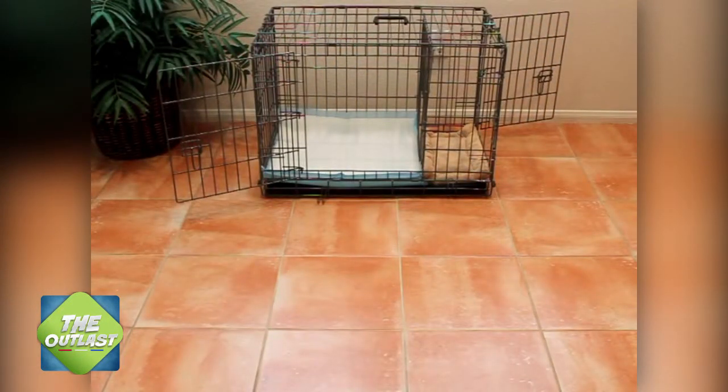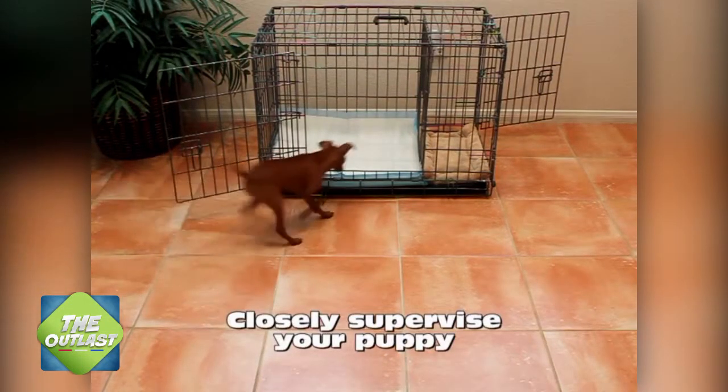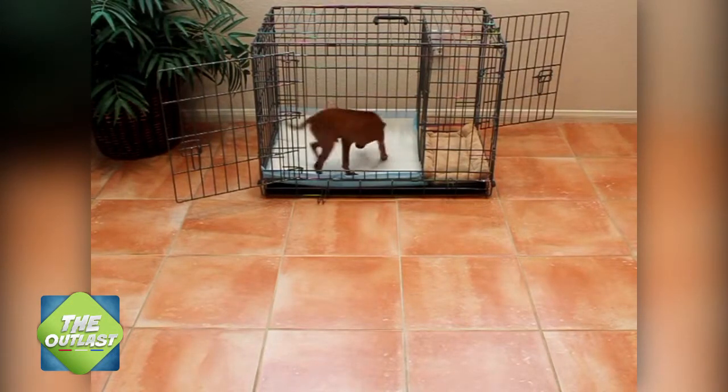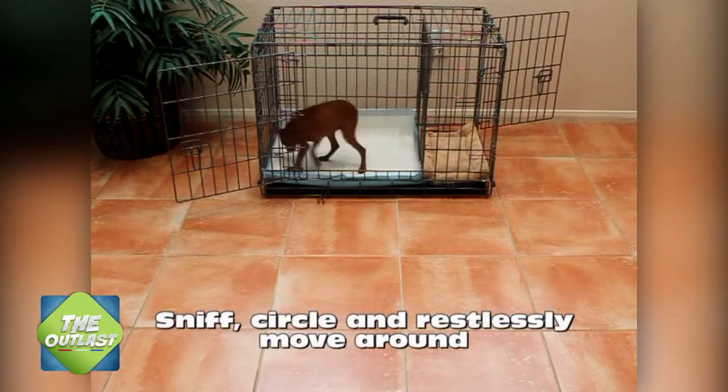During the daytime, you should have your puppy outside of their apartment as much as possible. And closely supervise your puppy because this is when your puppy will have an accident in your home. It only takes a few seconds to happen. Puppies naturally sniff, circle, and restlessly move around when they need to go potty.